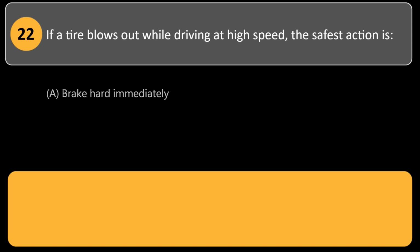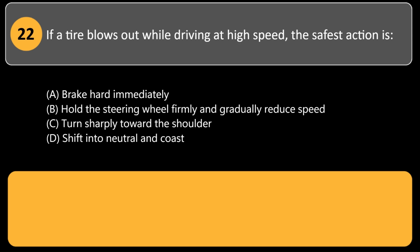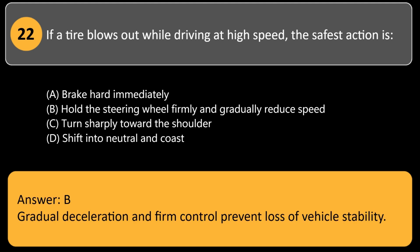If a tire blows out while driving at high speed, the safest action is A. Brake hard immediately. B. Hold the steering wheel firmly and gradually reduce speed. C. Turn sharply toward the shoulder. D. Shift into neutral and coast. Answer, B. Gradual deceleration and firm control prevent loss of vehicle stability.